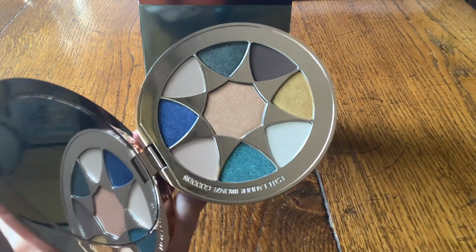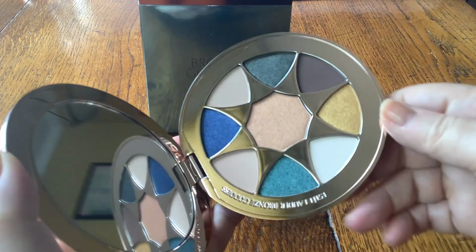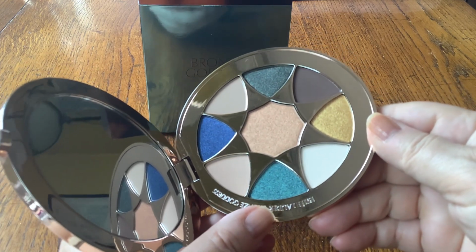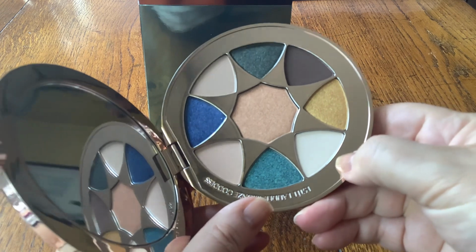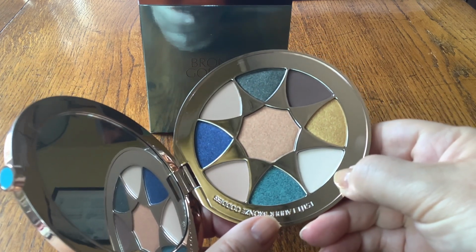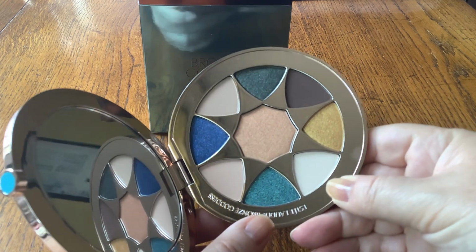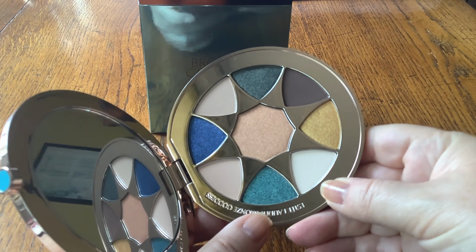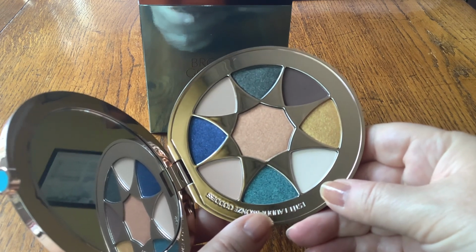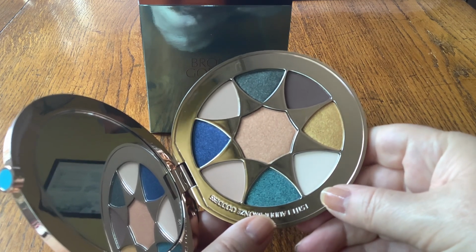Now, what attracted me to this was the colour spectrum, because I think this is actually quite a useful palette for someone like me anyway. And the reason I say that is there's a nice kind of ivory, and I like a white cream ivory shade in my palette because I need now to routinely cover up the inner corners of my eye, which are very dark, and that colour helps brighten up the eye.